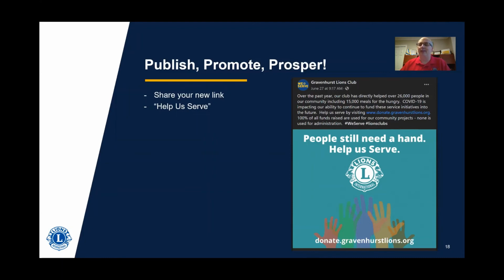That we don't use any of it for administration, because if we're going to ask people to pull out their wallet and send you $50 or $100 or more, those people really want to know that that money is being used effectively. So I think talking about that 100% of all funds raised are used for community projects is a pretty important message. So that was a fairly soft sell.